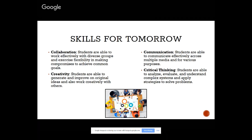And finally, critical thinking. This is where our students are able to analyze, so look closely at something. They're able to evaluate or judge it, and then understand the complex systems and apply strategies to solve problems. So students really are doing multiple steps here to come up with a way to evaluate what they're being presented with. This could be an article, it could be an issue in their community. Any way that students think above what is presented in front of them, this demonstrates critical thinking.